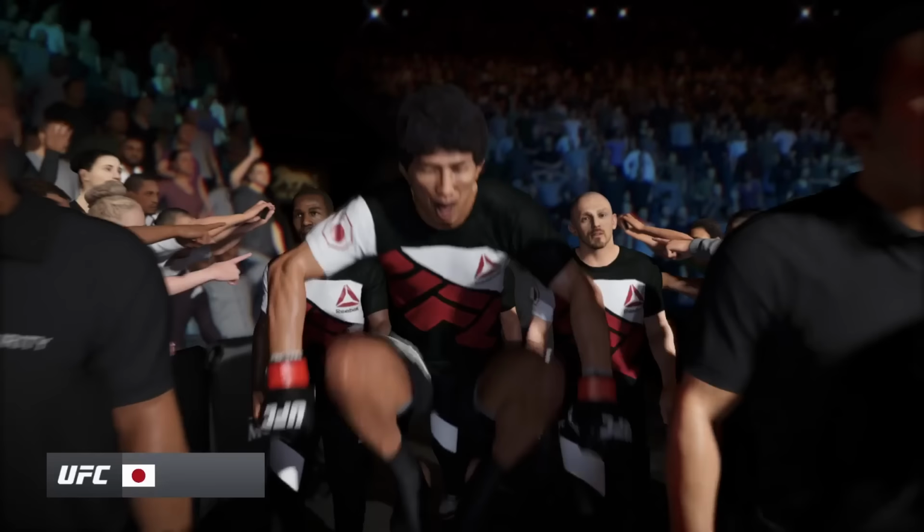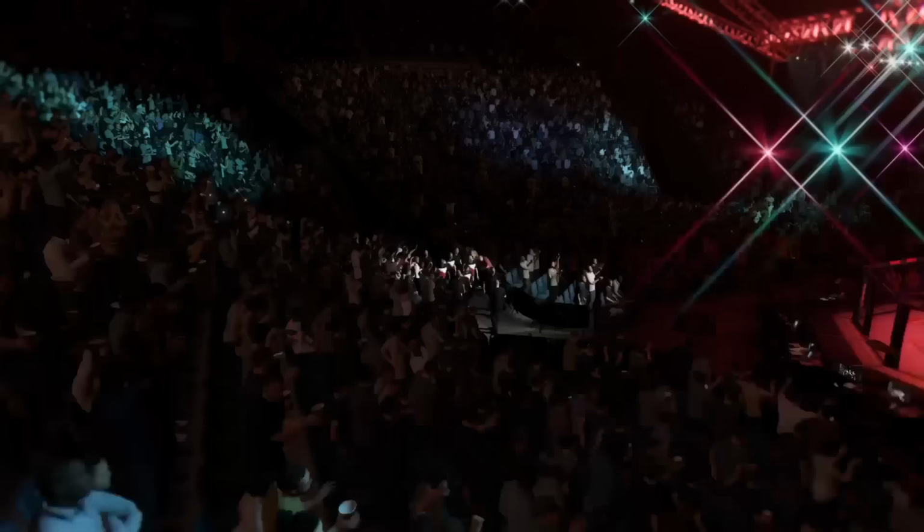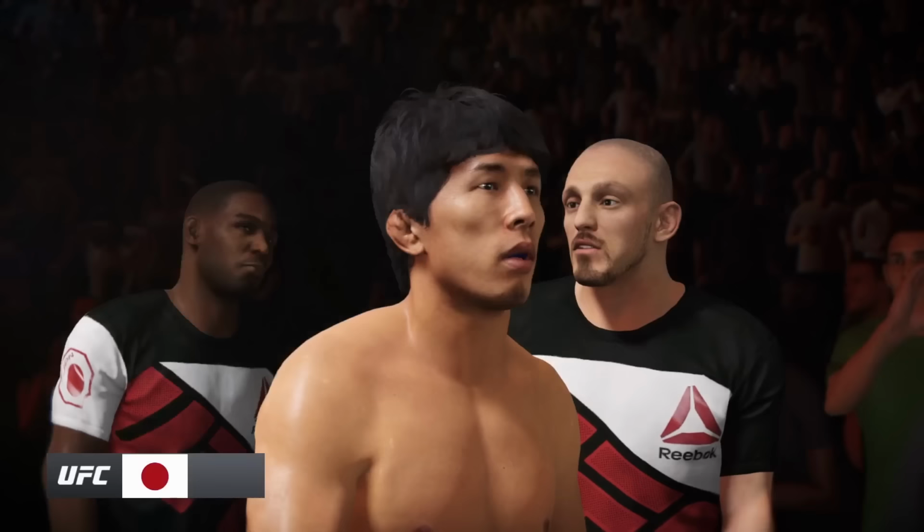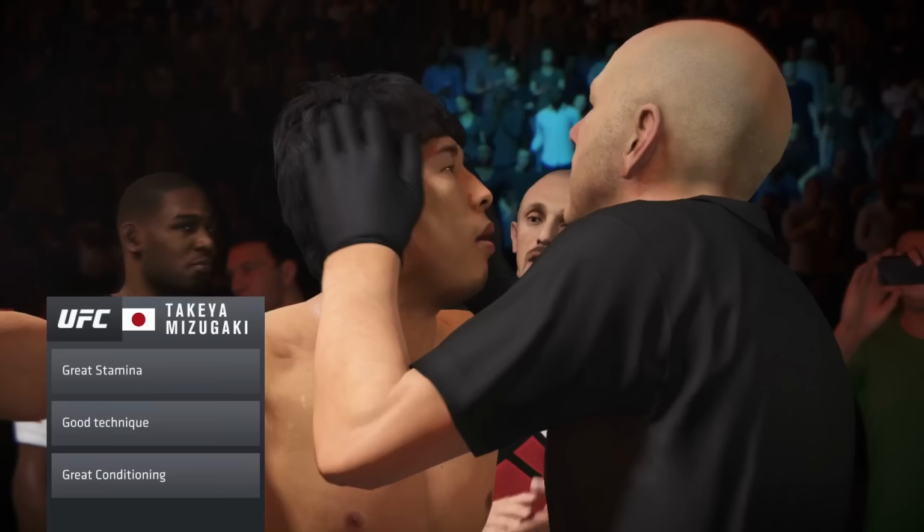He truly burst onto the scene when Takeya Mizugaki went the distance against Miguel Torres in one of the best fights of 2009. And that fight was a title fight that he took on short notice and was a Fight of the Year candidate. And he really embodied the spirit of Japanese martial arts in his fight against Miguel Torres. That's where the world really got to see what Takeya Mizugaki is really all about.